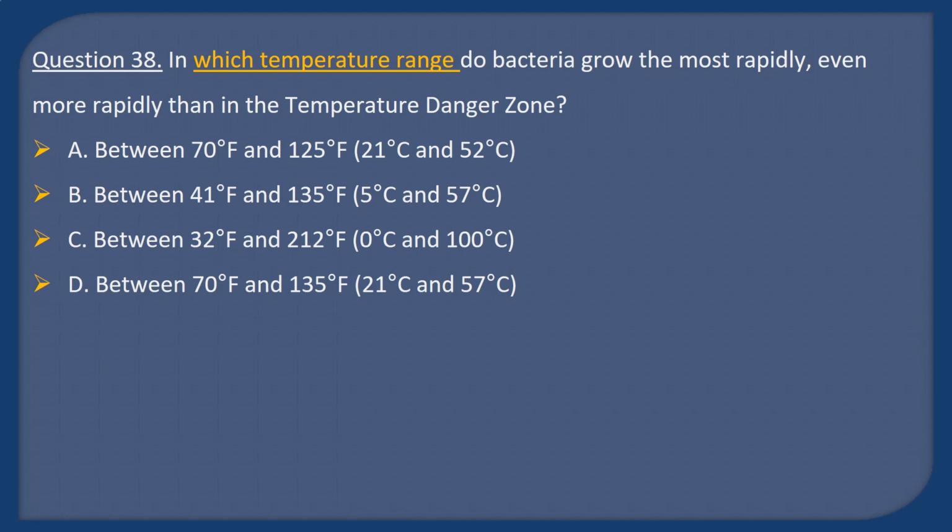Question 38. In which temperature range do bacteria grow the most rapidly, even more rapidly than the temperature danger zone? A. Between 70 degrees F and 125 degrees F. B. Between 41 degrees F and 135 degrees F. C. Between 32 degrees F and 212 degrees F. D. Between 70 degrees F and 135 degrees F.